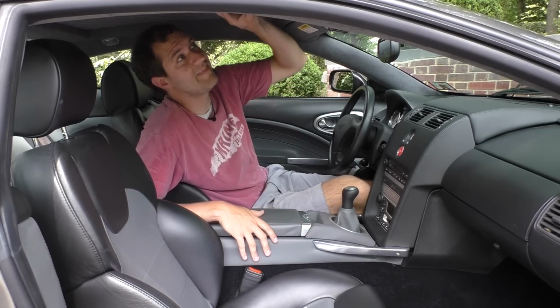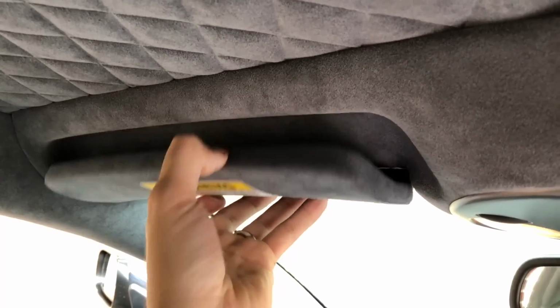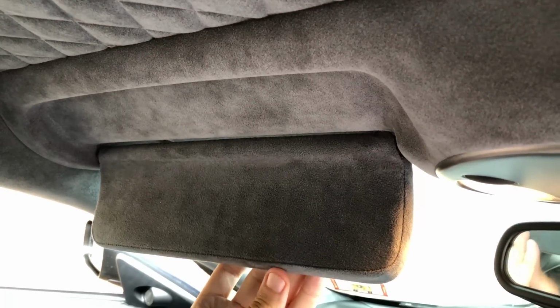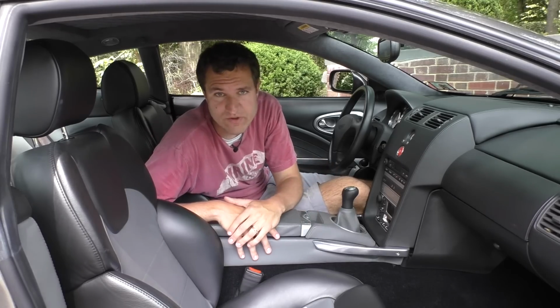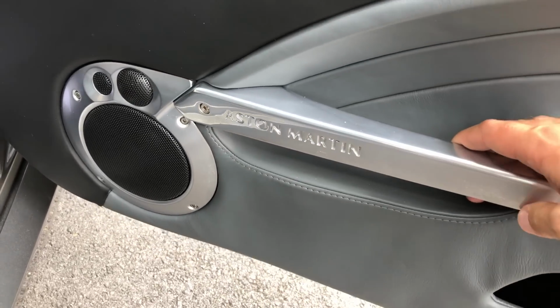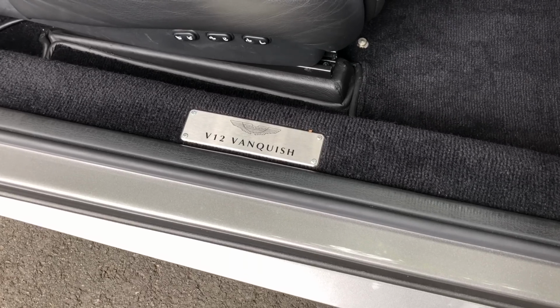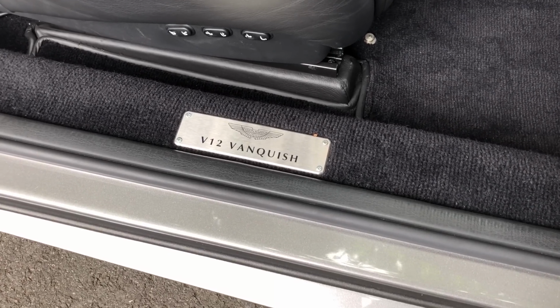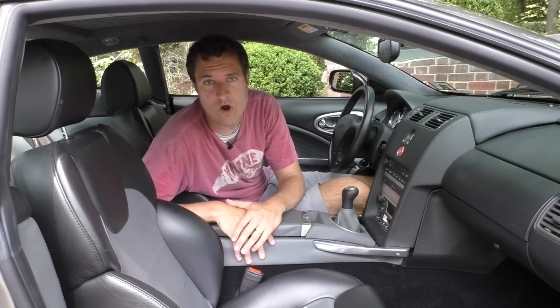With that said, there are also some very beautiful items in this interior befitting an Aston Martin. For example, the headliner is this beautiful suede with this cool diamond pattern. Same with the sun visor. It's also this beautiful suede. It looks and feels really nice. You also have some high-end finishes like Aston Martin engraved in both the driver and passenger door on the door pulls. It's very, very beautiful. I also like the door sill plates that say V12 Vanquish, just sort of screwed in there. That also is a very cool, very upscale luxury look befitting a car like this.